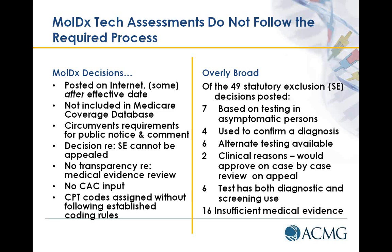They didn't put them into the Medicare coverage databases, so there was no central searchable place to find out these decisions. They went around the requirements for public notice and comment. No transparency in the process. The carrier advisory committees in each of these MACs were not consulted, and they had no input. And the CPT codes were assigned without following most of the rules that are in place. They ended up with some very broad decisions.